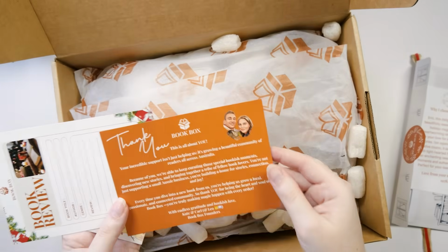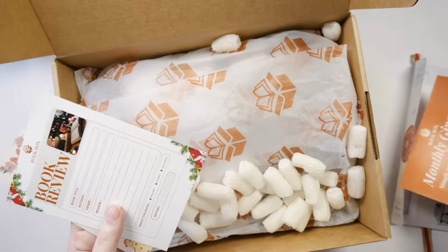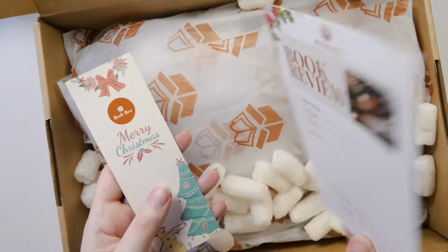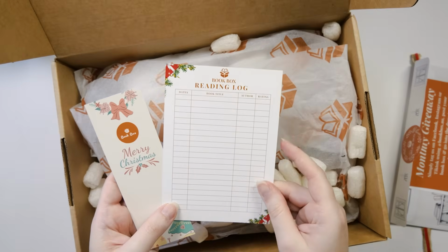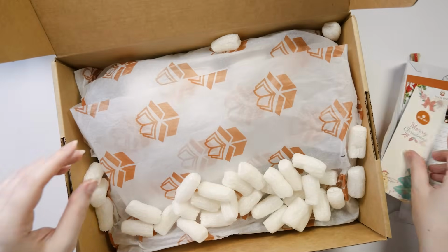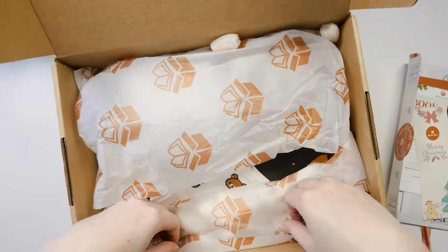It's a little bit about BookBox. Very, very cute. A little monthly giveaway. Oh, that's actually so cute. A little reading log card and book review page. I mean, I am a reading journal girly, so that would be really sweet. And then let's get into the good stuff. Look how beautiful that tissue paper is with the books. I'll have to hang on to that.